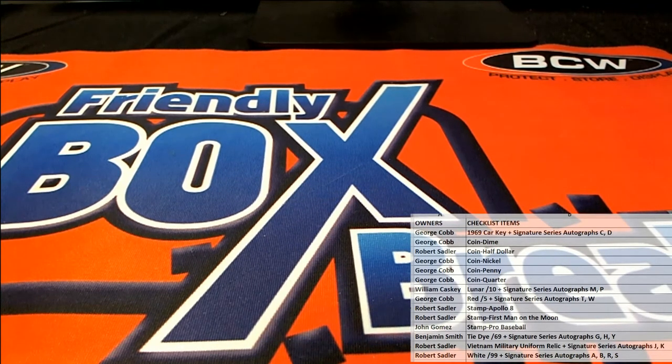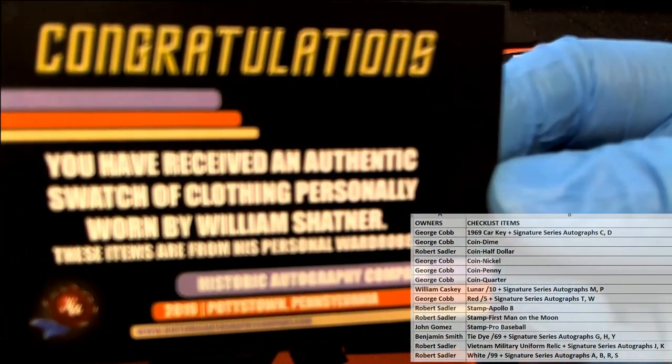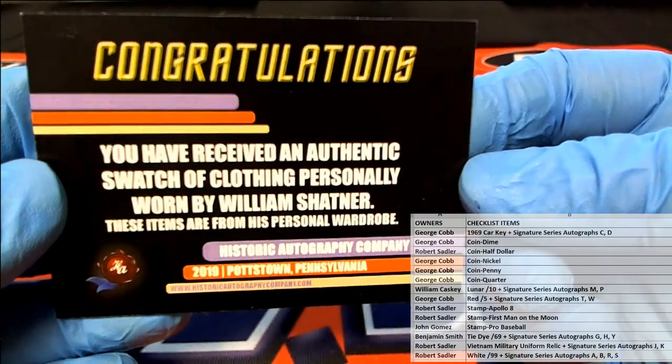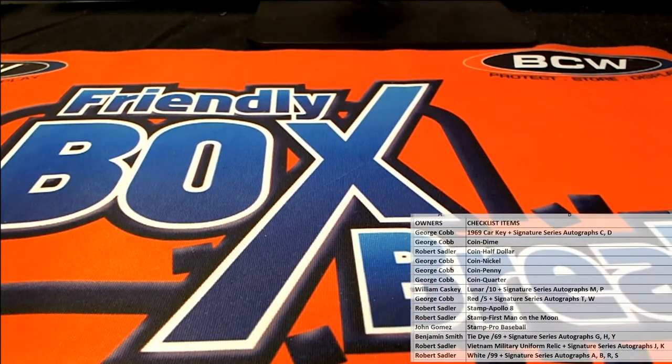What do they call these cards? You've received an authentic swatch of clothing. It's a wardrobe. Yeah. That's the only one I've got to figure out. Authentic swatch of clothing personally worn by Shatner. Personal wardrobe. Yeah. So let's see. Wouldn't be signature series. Coin. Lunar. That's what Will just got. Yep. Wouldn't be a red, wouldn't be a stamp, wouldn't be first man on the moon, wouldn't be pro baseball or tie-dye, no. Uniform relic. Maybe we need to add one more category for the next one.